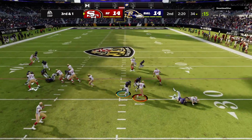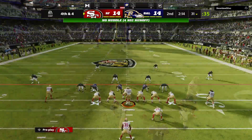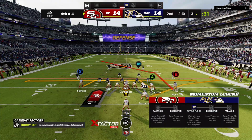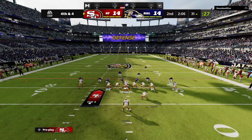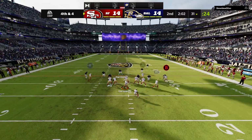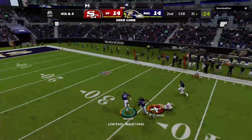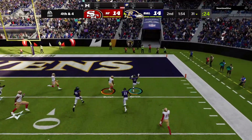They'll try and run here with Mostert. He's not going to get there. That won't even be close. It was blown up in the backfield. A 3-yard loss. 4th down now. They'll go for it. It's Garoppolo. And looking for Kittle, but it's intercepted. Picked up near the 34.